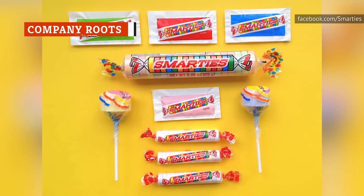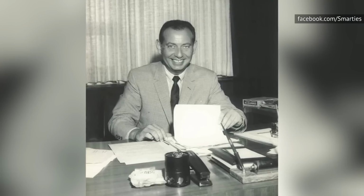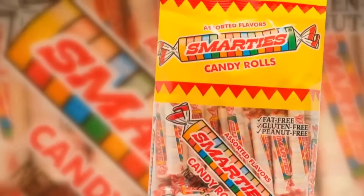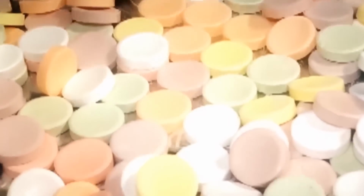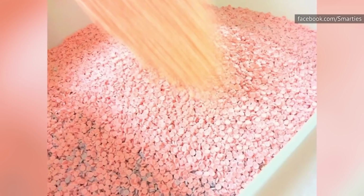The story of the iconic Smarties brand goes back decades to when Edward D. moved with his family from England to New Jersey just a few years after World War II, bringing a revolutionary candy idea with him. D. was already a third-generation candy maker in England. In 1949, the same year he arrived in America, D. founded his own candy company in the United States. Naming it CD Candy Inc., they soon began making the Smarties candy we all know and love today.